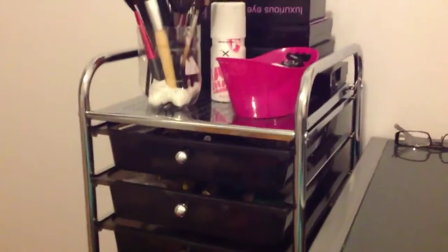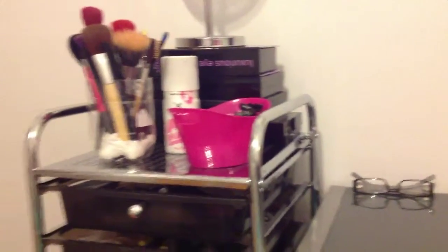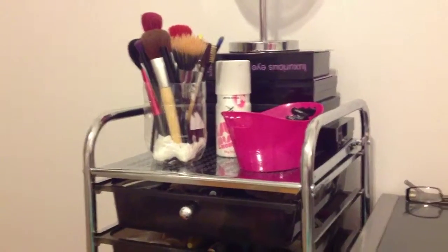Okay, so this is my little makeup stand with all the drawers in it. I apologise if this video is a bit shaky. It doesn't look like it is quite shaky, but your iPad doesn't have the best filming quality. So I'm just going to start with the top up here.